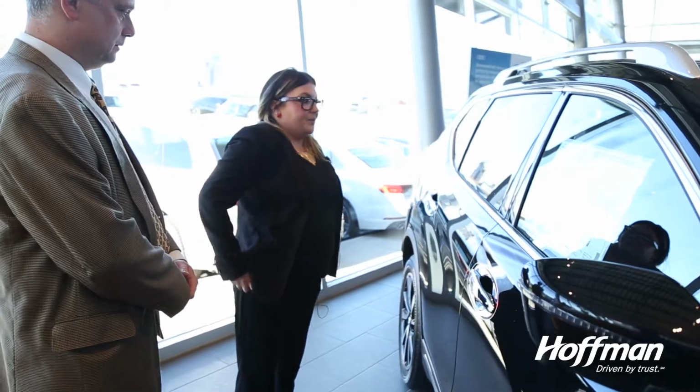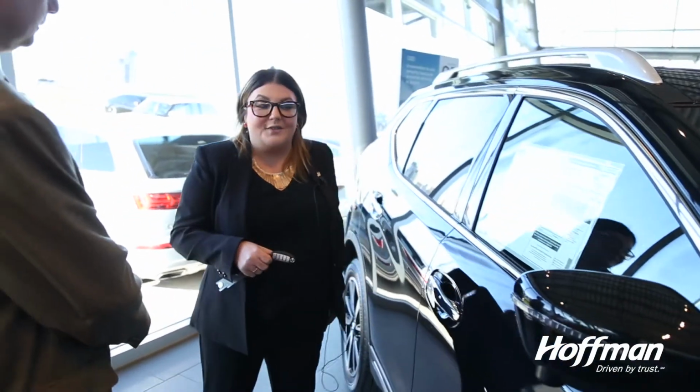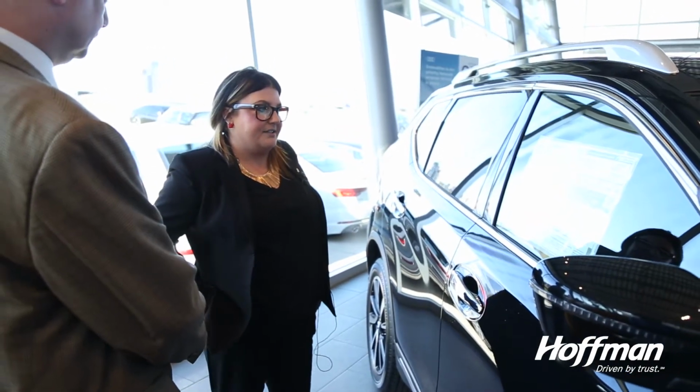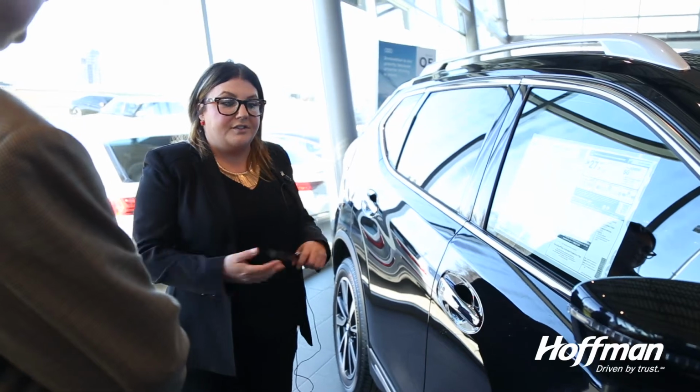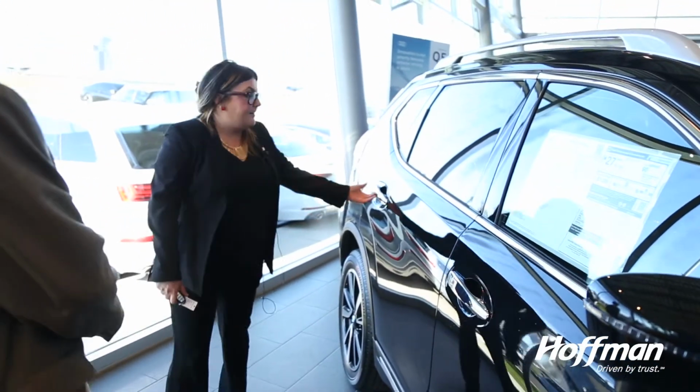Now, also equipped with the Rogue is the push button start. So not only can you just start the vehicle from your house, the vehicle will actually sense the temperature outside. If it is a cold day out, the heat will be on for 10 minutes. You do have the ability to press it again, so it'll go on an additional 10 minutes, so 20 minutes altogether. And the defroster for the windows, as well as these mirrors, also will be defrosted and ready and waiting for you.